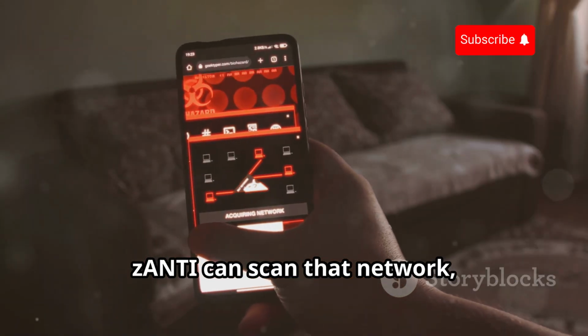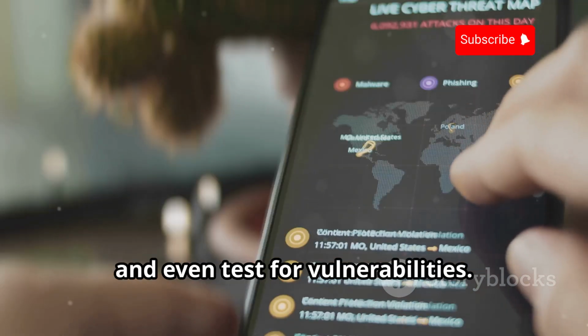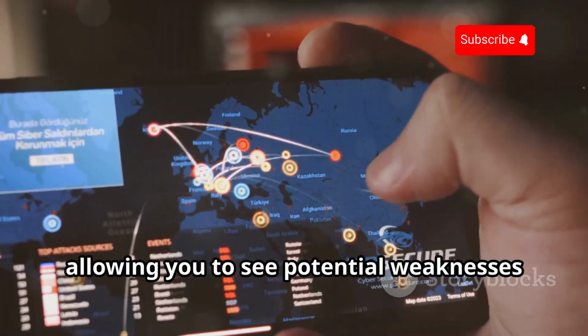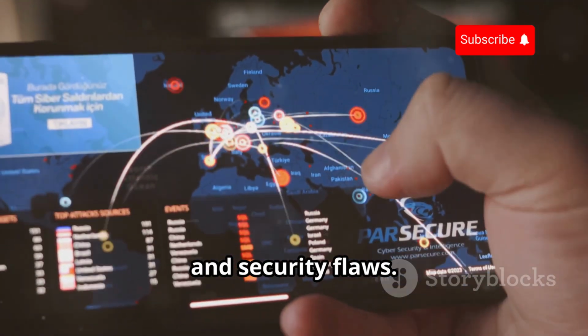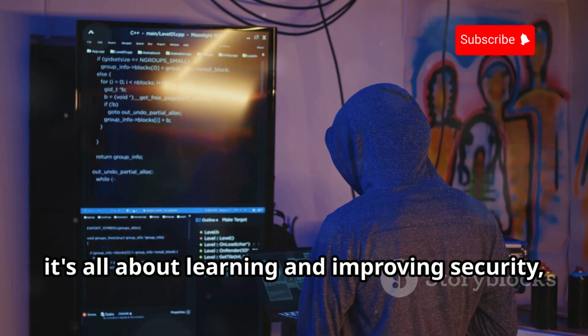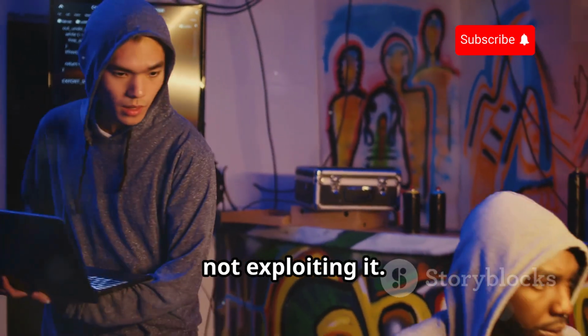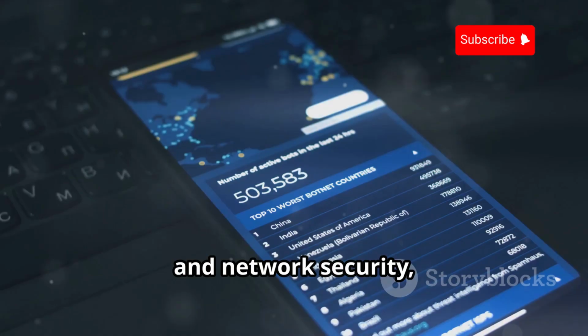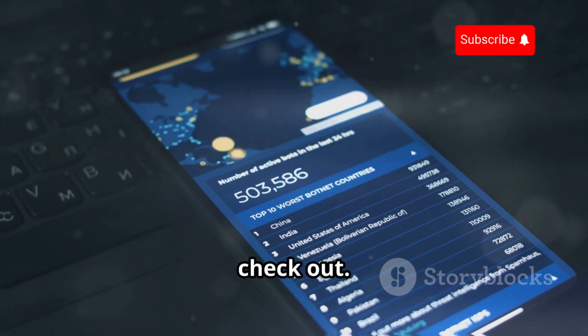zANTI can scan that network, identify connected devices, and even test for vulnerabilities. It's like having X-ray vision for your network, allowing you to see potential weaknesses and security flaws. And the best part is, it's all about learning and improving security, not exploiting it. So if you're serious about ethical hacking and network security, zANTI is definitely an app you need to check out.